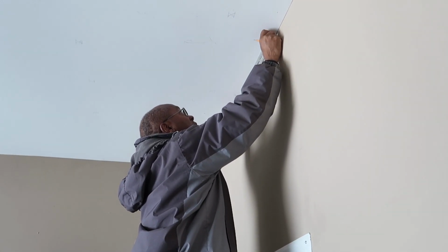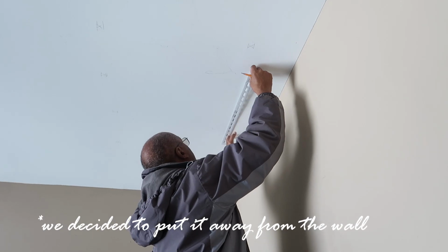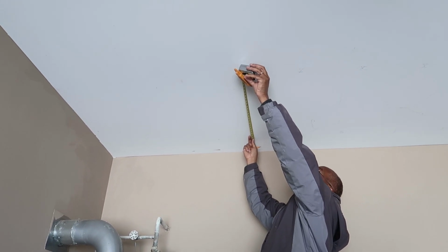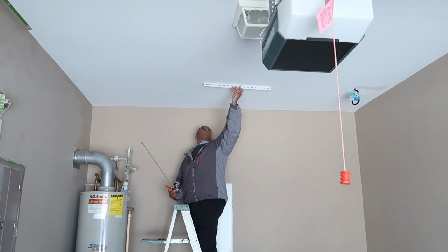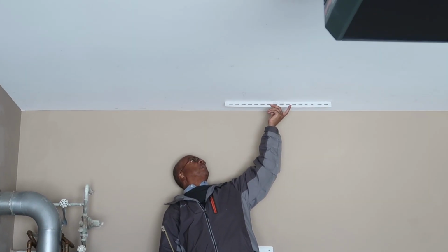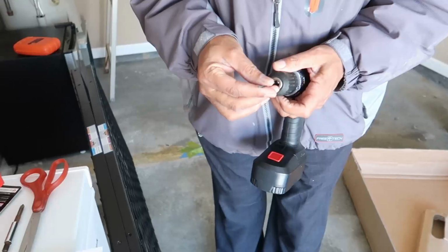You can put it against the wall, but if not, you might want to just go away from the wall and come up right here. You know that this is 24 inches on center. Those are the studs, not 20, 24. This is your front bracket, and this is your back bracket, and this is the template. So right here I've laid out the ceiling brackets, and I paired it right beside the installation bracket.